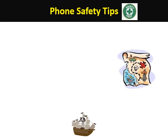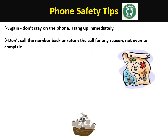So first, let's review some phone tips. First off, again, don't stay on the telephone longer than you have to. Remember, these people are not your friends. Even if they come off nice, hang up with them immediately because you might accidentally give them information. Don't call the number back for any reason, not even to complain, because if you call that number back, it could be to an out of state or out of country telephone call, which will spike your long distance telephone bill.